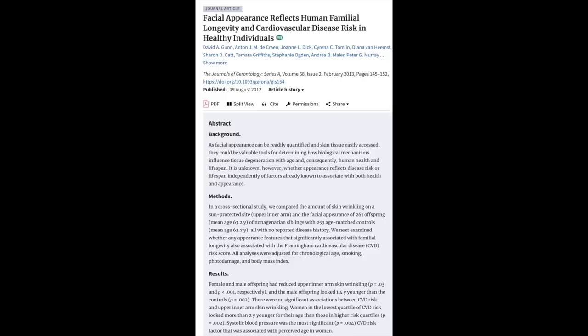It says facial appearance reflects human familial longevity and cardiovascular disease risk in healthy individuals. And basically what that means is they did a study and those that looked younger and had younger appearing skin in particular, they lived longer and they had a much lower risk of cardiovascular disease. So it is not just vanity to care about how we look, to try to look as young and fresh as we can. It's actually backed by science that the younger we look, the longer we're likely to live. And that could just be because when you look in the mirror and you see a young, vital version of you, you get out there and you exercise and you eat right and you take care of yourself. So that was a great study.